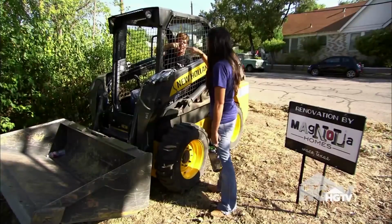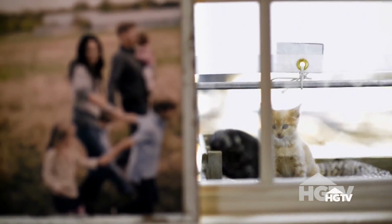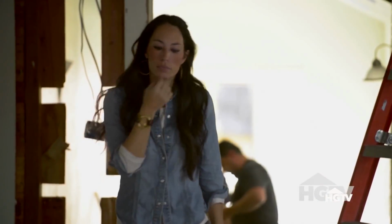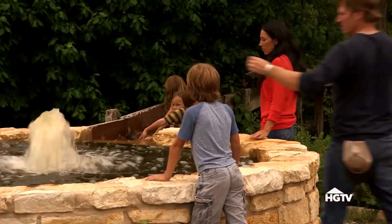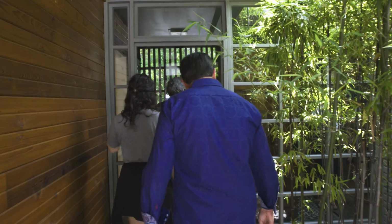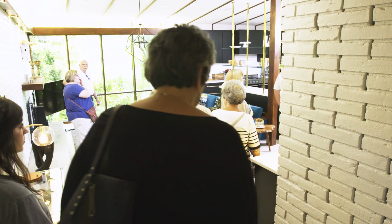Joanna really put her heart and soul into every project that they did. Fixer Upper became this very idealistic, romantic show because it was really about real people, Chip and Joanna Gaines and their family. Putting our house on a vacation rental site didn't hurt them. It just gave people a little more experiences touching something that they did. And they knew that, and they were very excited.